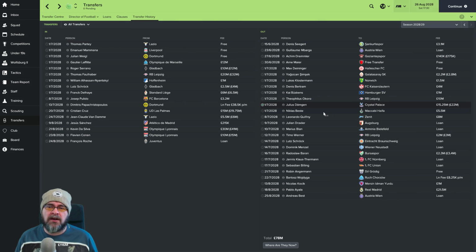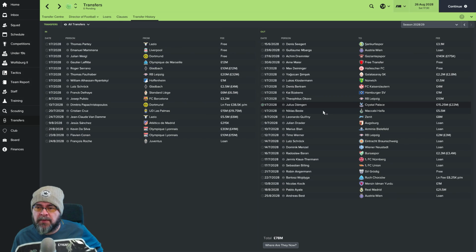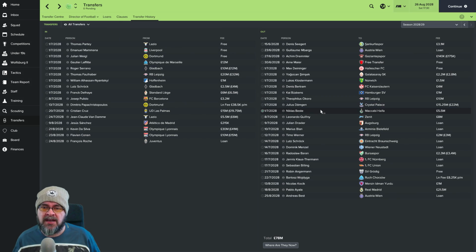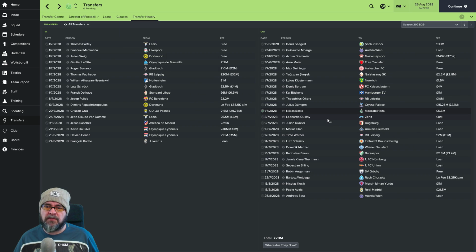Wasn't getting enough game time. Didn't strengthen the team. Booty, fuck off. That was the story in essence. We got Nicholas Bestie. I loved his name, but again, we could do better with a left back, and we still managed to get 5.5 million.